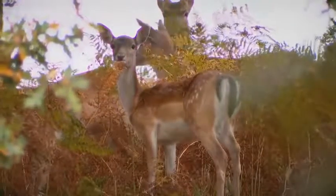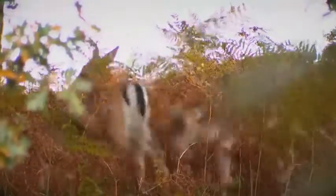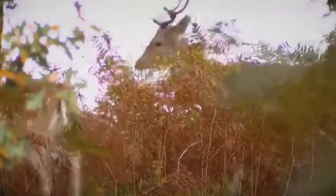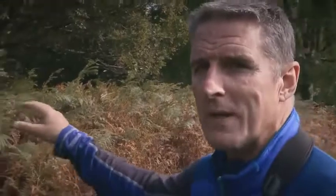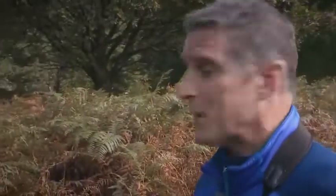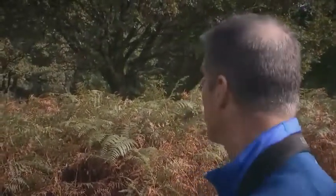October is a good month to go out looking for Wales's deer, and now the vast majority of them are fallow deer. And there's a small herd just making its way up through the wood here. Now, at the beginning of the month, everything's quite amicable, but as the month progresses, that's when the rut really kicks off and the males will start fighting over females. So it's a great time to come out and listen and watch for them as well.